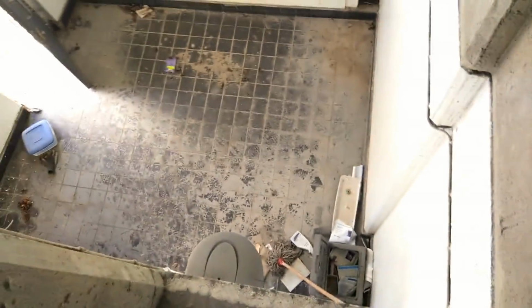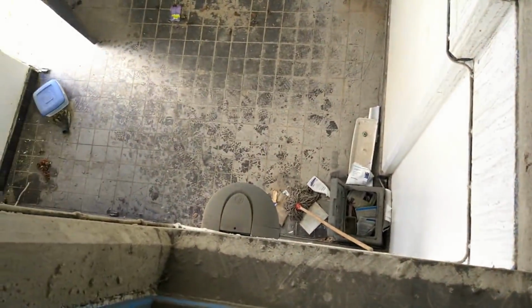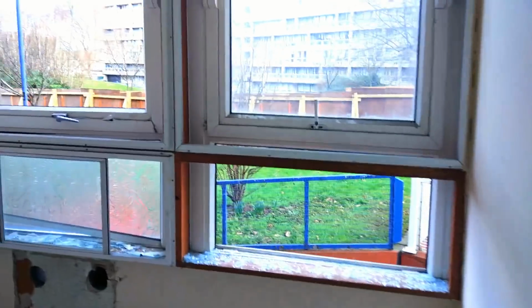Oh, from here, you can get a view of the atrium. What the hell? You actually get a view of your lift atrium from your flat. That is really unusual. This is definitely bigger to house more people. Then if we go up here, bathroom. Yeah, and here's another bedroom.